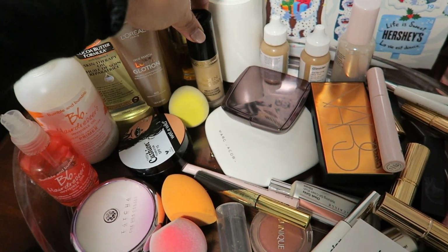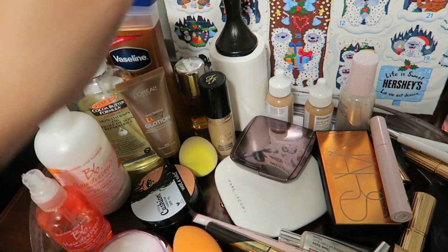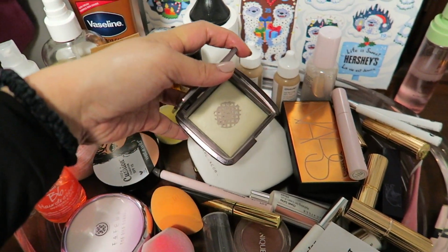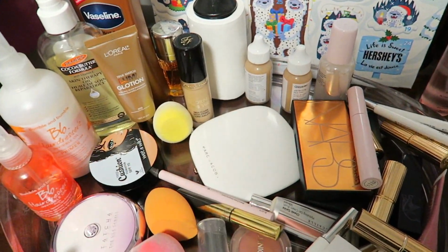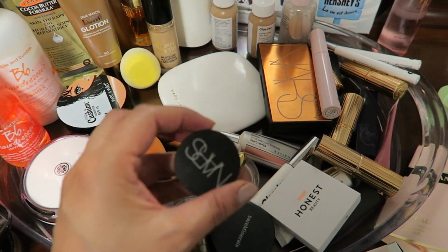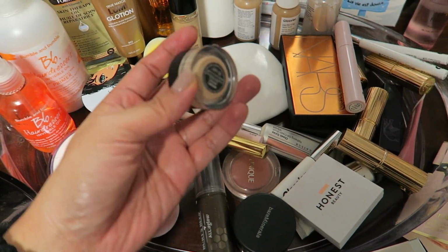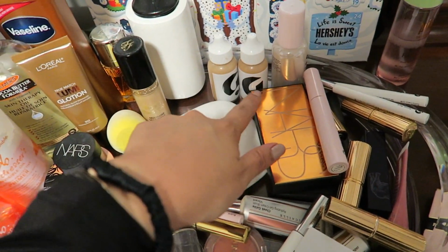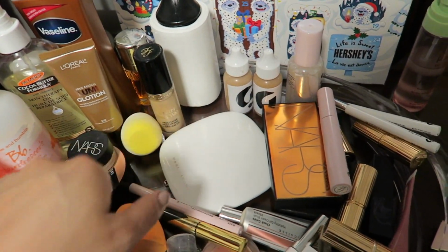Concealer, this is the Born This Way multi-use sculpting concealer. This is the diffused light ambient lighting powder, which I'm also trying to use up but not successful. Another concealer, this is the NARS Soft Matte Concealer, which I'm almost through, so I'll probably use this up in the upcoming weeks. For a base, I went really simple and I just brought the Glossier Skin Tints, and then if I want any extra coverage, I just top it off with a concealer.